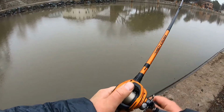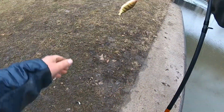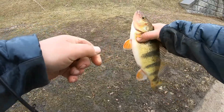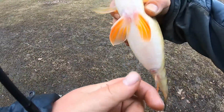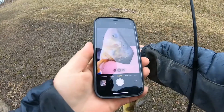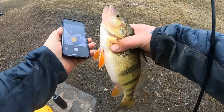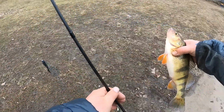That one? I didn't even feel a bite. Big perch. The size of this perch. Wow. Man, that is a fat perch. What a size of this thing. Big fat belly on it. Nice yellow perch. I'll throw this one back. Football. That's a football of a perch.